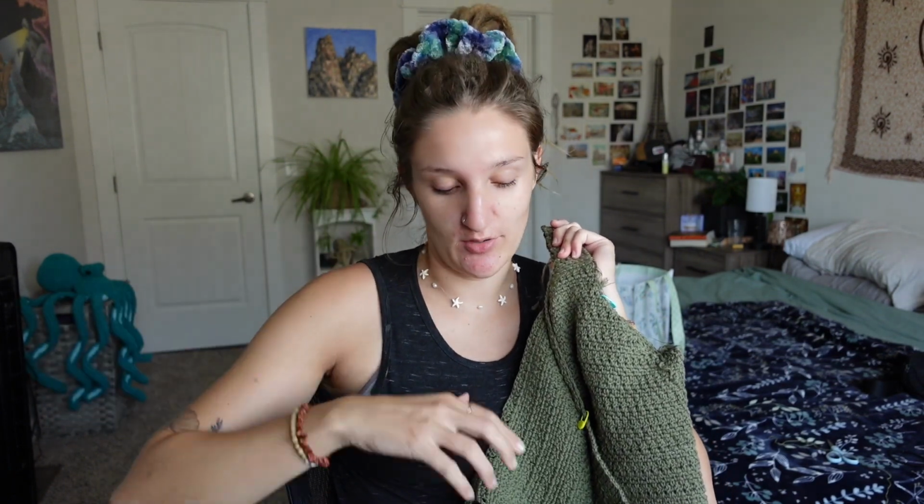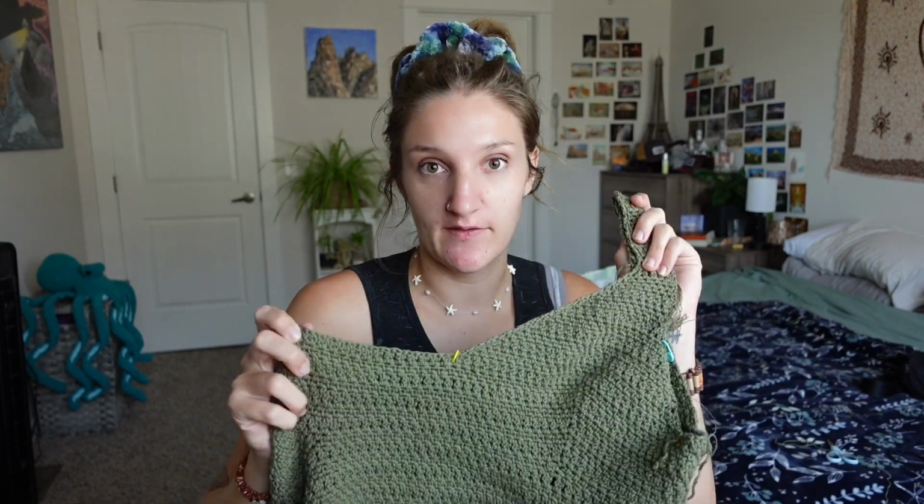And what I did is I just took in the underarm by the armpit like this, because there was just too much fabric. It was too big for me. So I just took it in here and we're just gonna do the same thing on the other side.